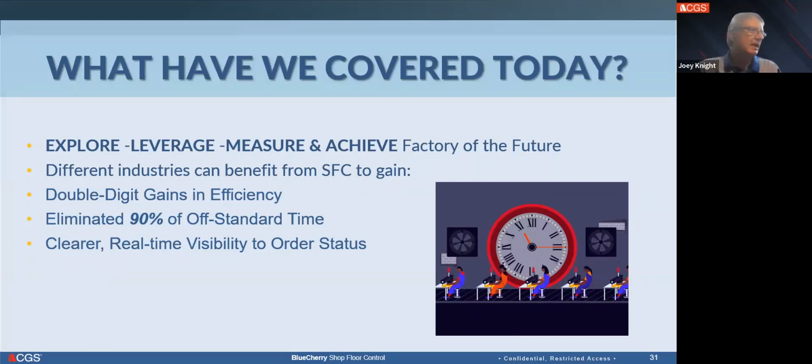So what have we covered today? Obviously, my colleagues have done a fantastic job. Explore, leverage, measure, and achieve the factory of the future. Different industries can benefit from shop floor control. Different industries, doesn't have to be apparel. Obviously, we're a great fit for apparel, but we're a great fit for any manufacturer. Double-digit gains in efficiency, 90% off standard time, clear real-time visibility to order status. So with that, I will thank you for being here and being with us today, and I'll turn it back over to the team.